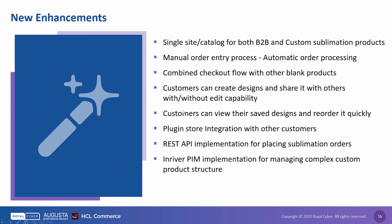And then there is another capability we provided with the 3D configurator: customers can create a design in our 3D configurator, and it can be shared with others too. They can share it with edit and without edit capability. Customers can create a design, share it with their team members, make the modifications together, and place the order. There is a capability for that too.